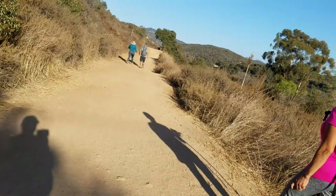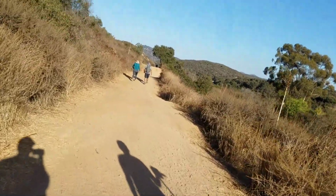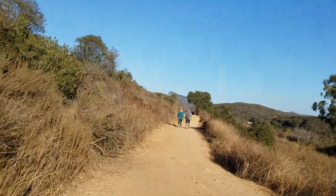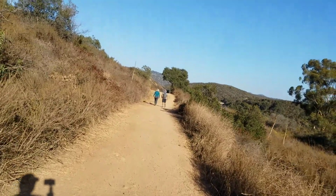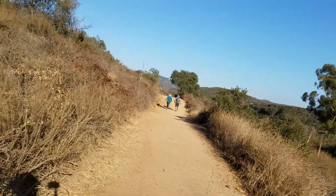So here we are. There's a couple of hikers ahead of us. Daley Ranch is often used by a lot of people that want to come out here and have a workout. We come out here almost every day, or if not every other day. And on the weekends we try to do longer hikes, like up in the mountains.